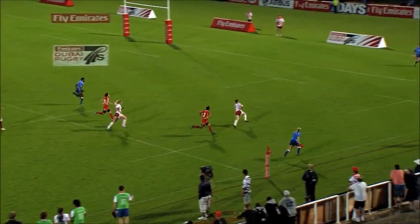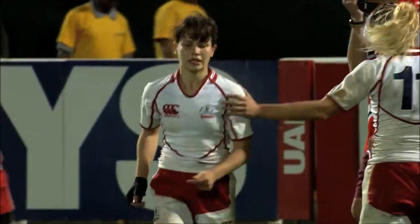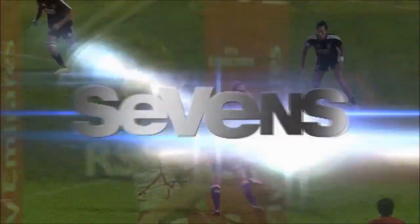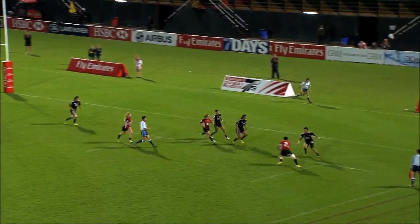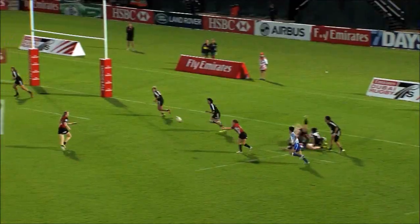Yamoskaya, oh, just individual brilliance, just the awareness from the scrum. Excellent try there by the scrum half, and made it look so simple. So, Canada to Kish. She just goes directly ahead. That's what she knows best.